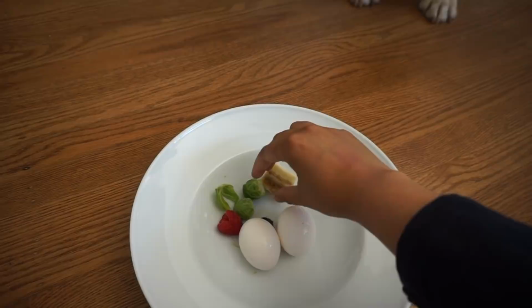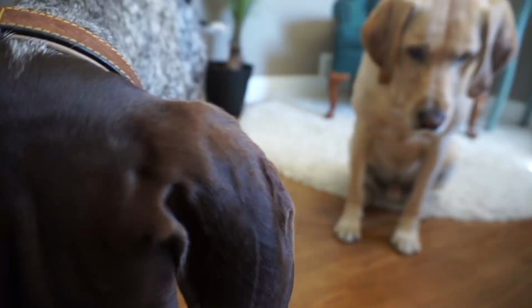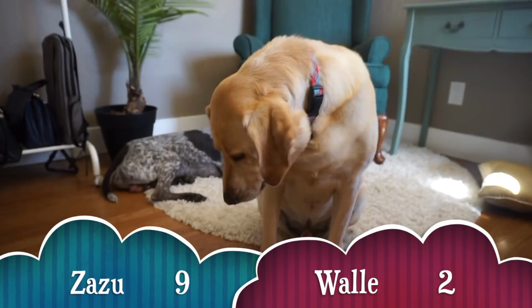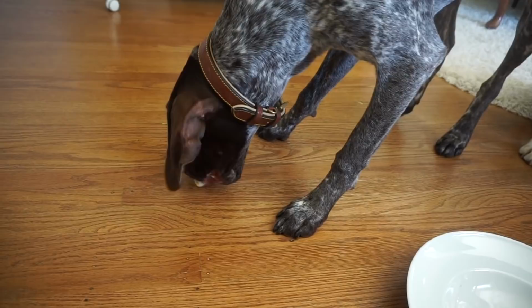All right, next thing we've got is a Brussels sprout. You want it? Oops. You want it? Okay, going back again. Let's see if Zazu's gonna eat the Brussels sprout. I doubt this one. Oh. Wow. Okay. Walle, do you want a banana? Oh, that slimy thing. What is it? Yeah, he didn't like it. He's very picky. While Zazu is not very picky.